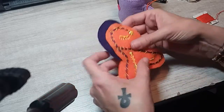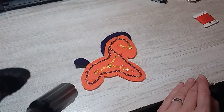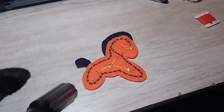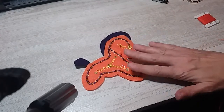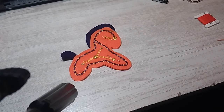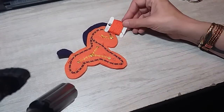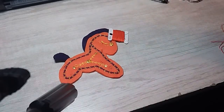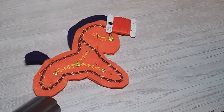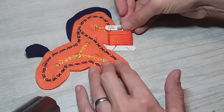Okay. So we're all pinned together. And now we are ready to stitch it together and stuff it and put our little hanger on it. So what you want to do is you're going to want a thread that matches the skin part, the body part of the horse. Because when you're stitching, you don't want to use a different colored thread because then you're going to see all those stitches. So try and get a color as close to that as you can that matches the body part, the orange. So that's as close as I could get with my thread.